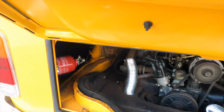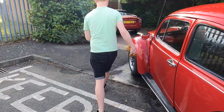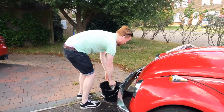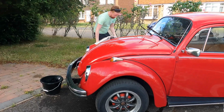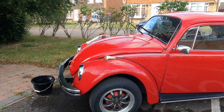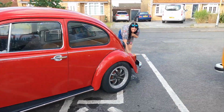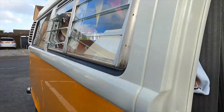So yeah, we're really all ready to go, and lots of polishing going on here, guys. Just a last minute polish off before we set off on our 45 minute journey, hopefully, weather being okay. So we're gonna start up Sunshine now and see how we get on.